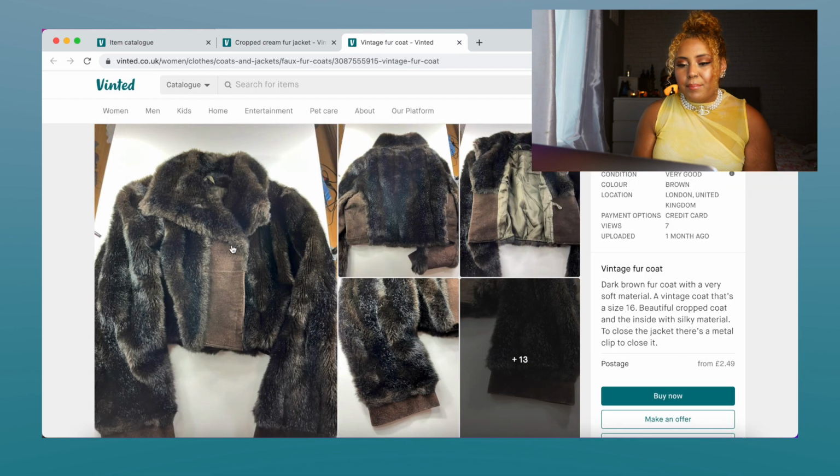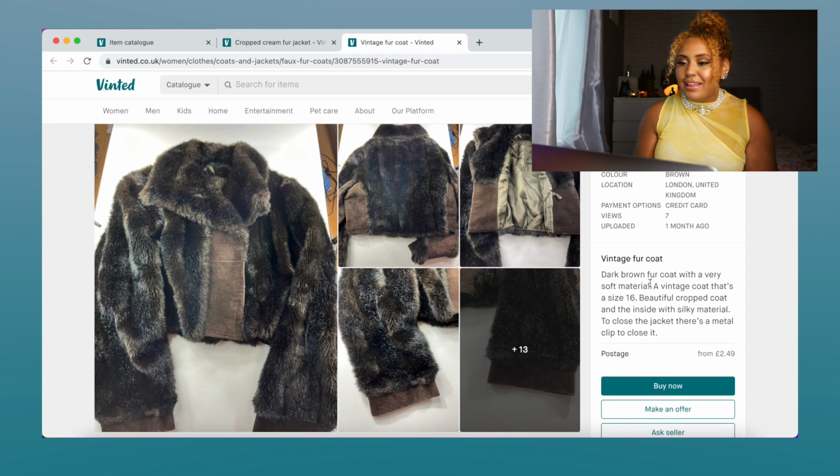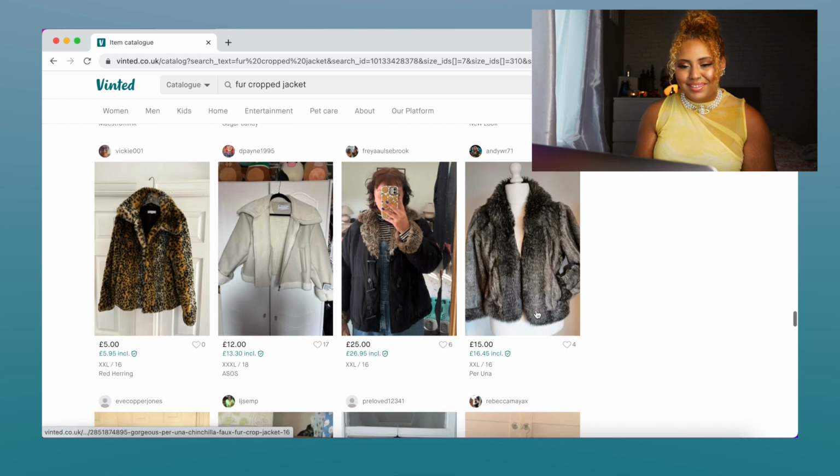I really like this jacket, but that strip of material is kind of throwing me off a little bit. But at the same time I do like it because it's got the shape that I want. Again, I'm going to add it to my favourites because your girl is not buying anything today. I say that. Let's see what happens at the end of this video.